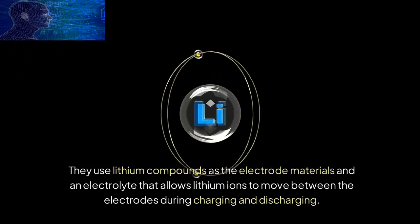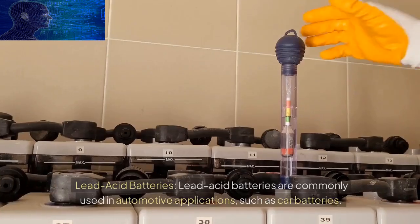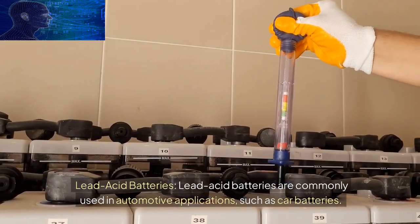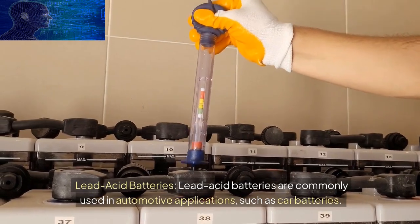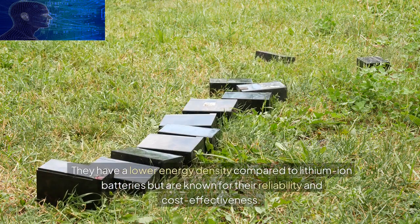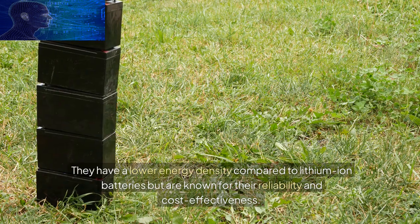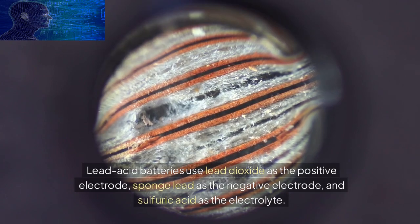Lead-acid batteries. Lead-acid batteries are commonly used in automotive applications, such as car batteries. They have a lower energy density compared to lithium-ion batteries, but are known for their reliability and cost-effectiveness. Lead-acid batteries use lead dioxide as the positive electrode, sponge lead as the negative electrode, and sulfuric acid as the electrolyte.